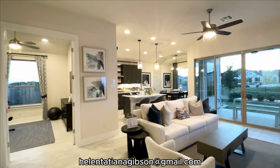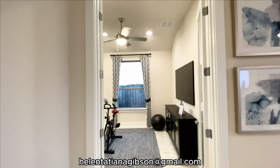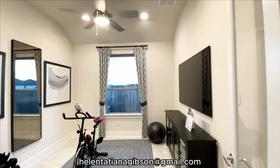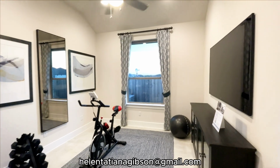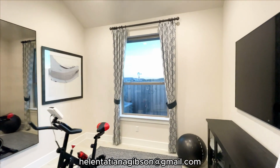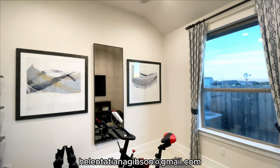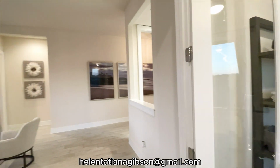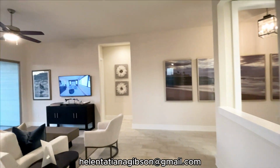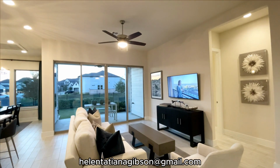And now here, look at the open space, and right there is an extra room. It's a flex room, so you can use it for anything that you really want. The builder is showing us an idea for a gym room, but at the same time you can use it for an office, maybe for a study room, for the game room, anything that you would like to use this bedroom for.